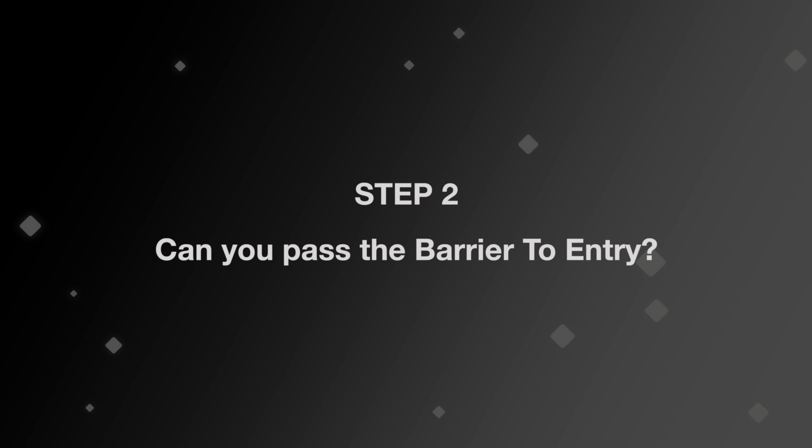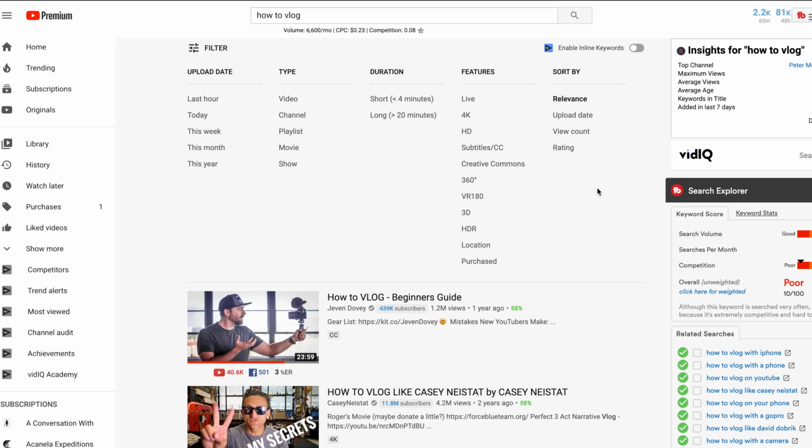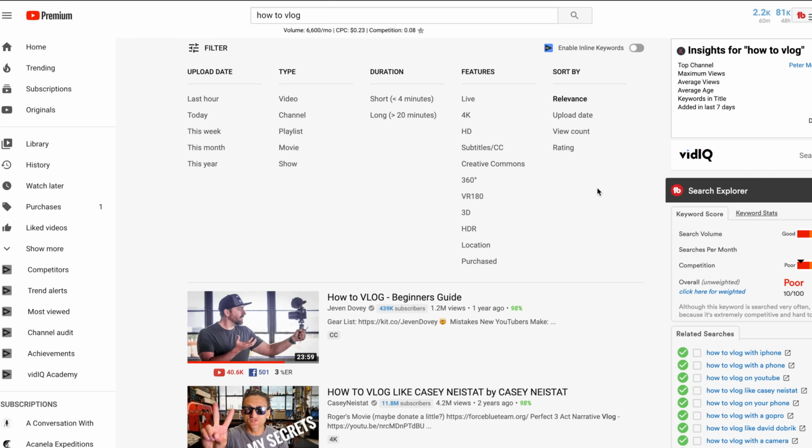So step 2 in my process is find the barrier to entry, and will your video get enough views in the first 7 days to hit that barrier to entry? Now, why does 7 days matter? Well, YouTube is gonna be pushing new videos. They want videos that are more relevant. And you see when you go into the search and click the filter button in the upper left-hand corner, YouTube is automatically sorting the search results by relevance. And new videos are more relevant than old videos.